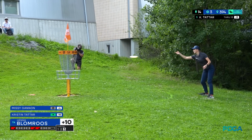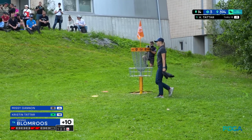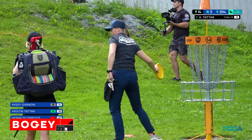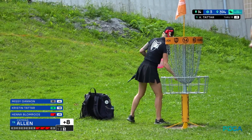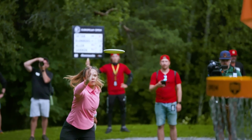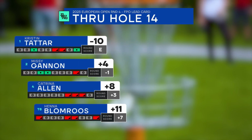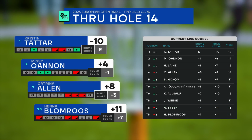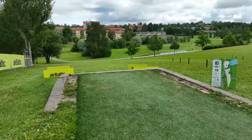Henna for her par. No. It is the short ones where she is not comfortable today. And that is not a fun place to be. Yeah, it seems like she'd rather have long putts than tap-ins. So Kristin with that birdie. And also in the field, Haiti got this birdie. So that brings her into a solid third place position going into these last 4 holes.